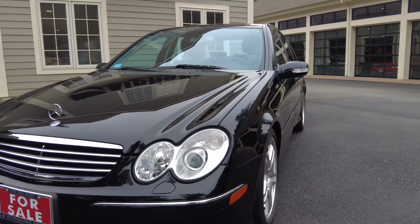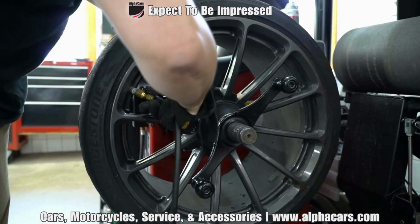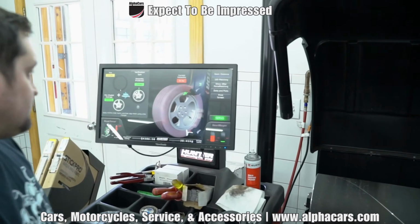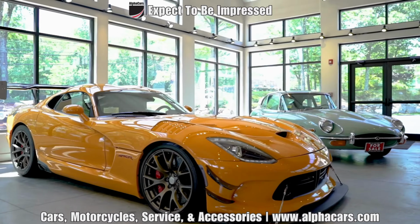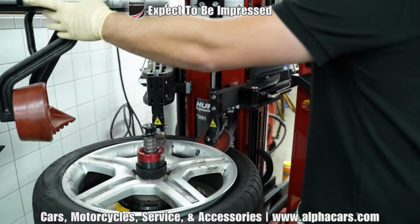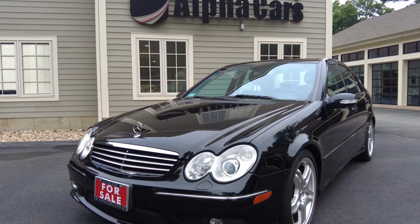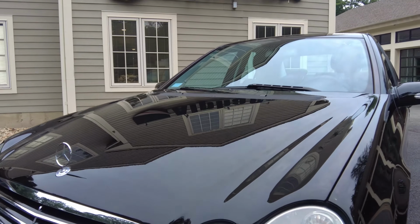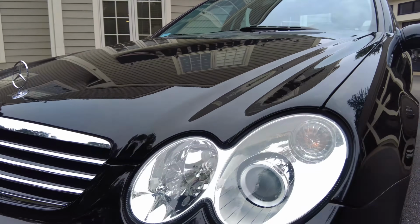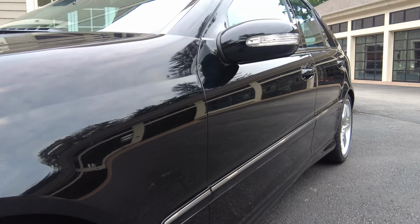But now, let's take a closer look. First, let's admire the exterior and check out its very nice condition. And while we do that, I'll comment on the car's history and where it came from.